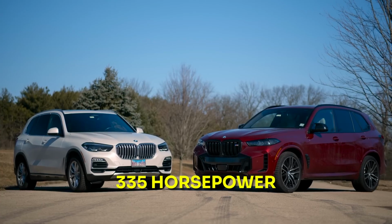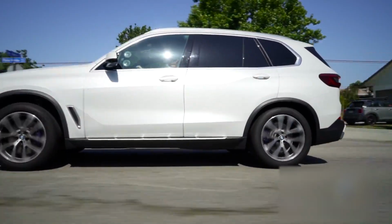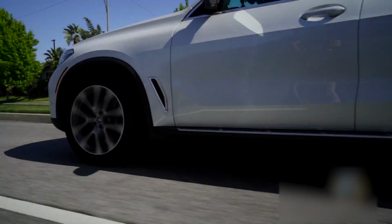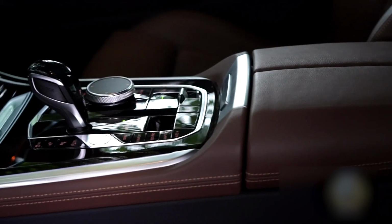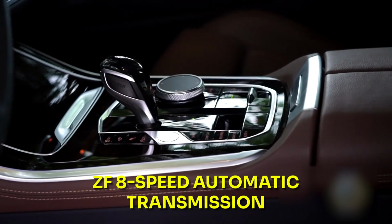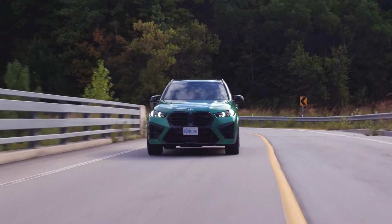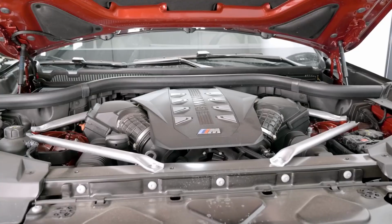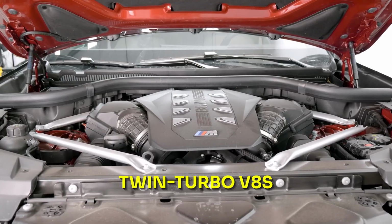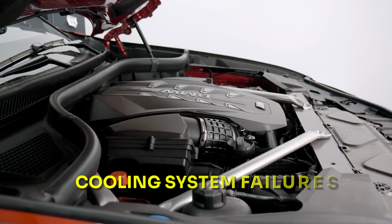With 335 horsepower and 330 pound-feet of torque, it delivers smooth, responsive power without the breakdown drama that haunts older BMW drivetrains. The X5 also comes paired with the ZF 8-speed automatic transmission, known industry-wide for its durability and silky shifts. This combination is a huge step up from the older X5s, especially the ones with twin-turbo V8s, which were notorious for oil leaks, timing chain issues, and cooling system failures.